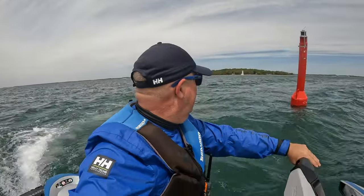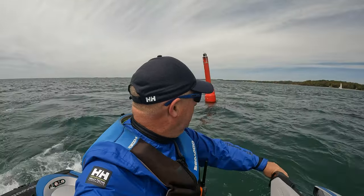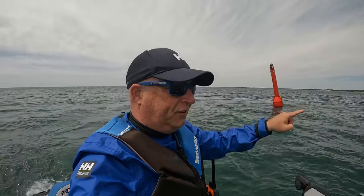So this is the channel mark I was on about. It's probably about 300 meters offshore from the lighthouse, give or take. So you want to be, like I said, closer to this than to the lighthouse for safety reasons. Last thing you want to do is run aground.